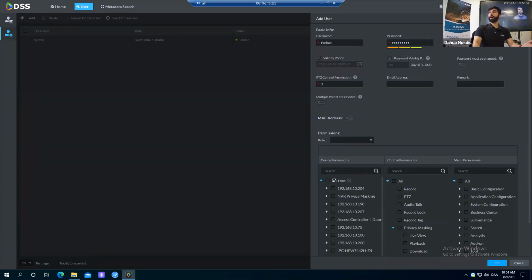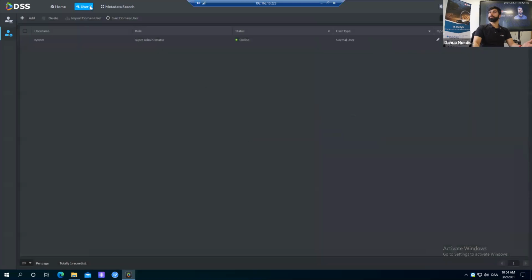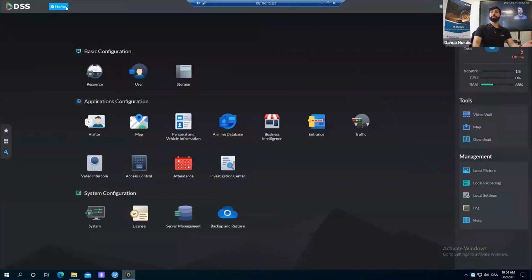Nothing else to add. I hope it was clear for you guys to see how everything works with DSS Pro. I don't know if anybody has questions about how to use this privacy protection feature with DSS Pro.